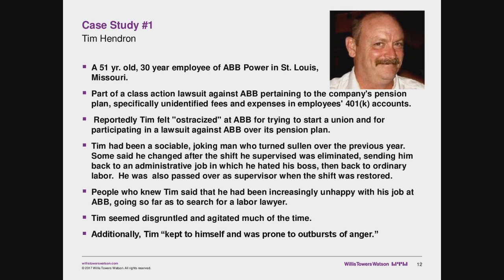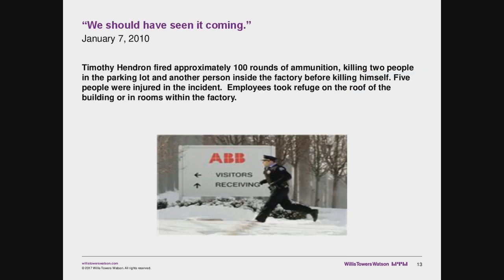He was back to ordinary labor after 3 decades. Increasingly unhappy, disgruntled and agitated, prone to outbursts of anger. Wait a minute, I thought he was sociable and joking. So see, we have some issues here. Again, this one's more subtle, but at the end of the day, we find that he committed a major act of workplace violence. Could that have been picked up on, and had he been referred to an employee assistance program long before, or a law enforcement investigation, or what have you? Who knows? That was a tough one. But certainly, we see the tragic result.